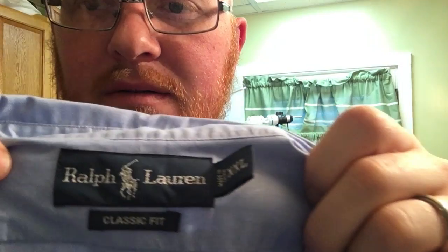This I paid full price for. $4.60 is what I paid for shirts. It's a Ralph Lauren classic fit, XXL. It's not a chambray or anything. It's just a blue shirt. But the classic fits do really well.